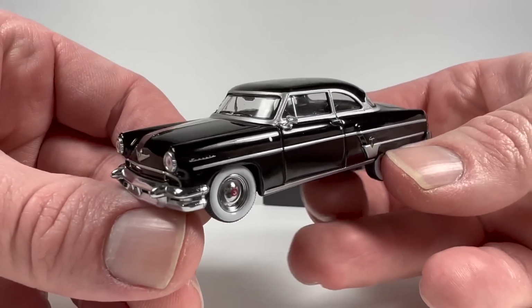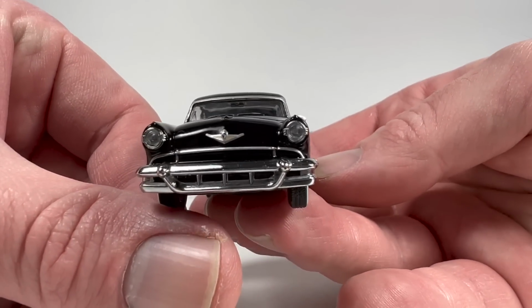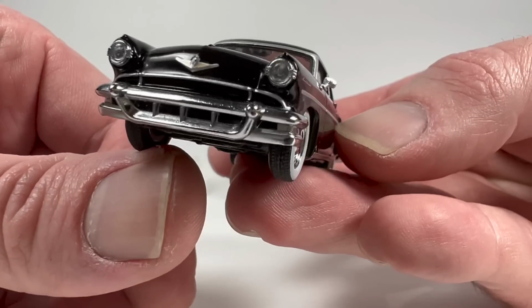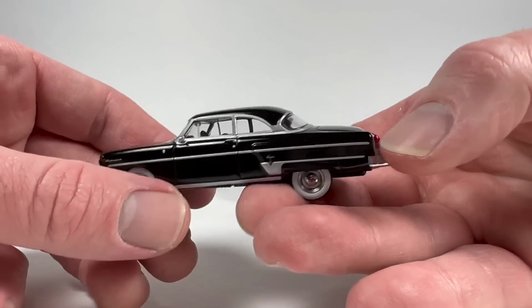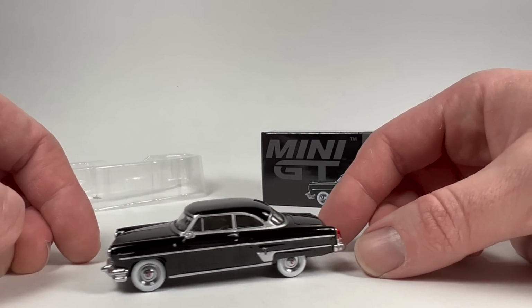Very, very cool. I'm trying not to touch it too much because I don't want my greasy fingerprints all over this black car, because that's going to show up very easily. I'm going to do something cool with this. I think I'm going to take some pictures of it, obviously, and then I may try to fake lighting up the headlights and stuff and maybe make it more of a scene. We'll see. That's what I plan for it.